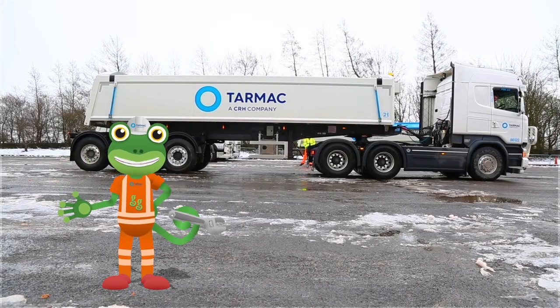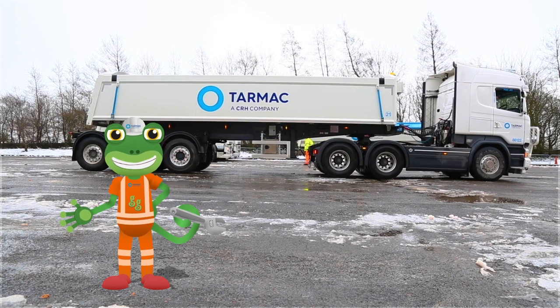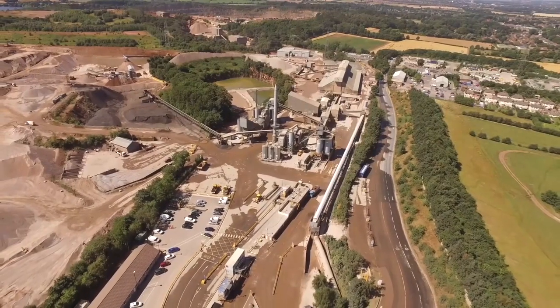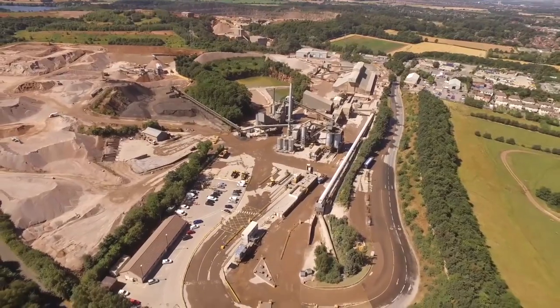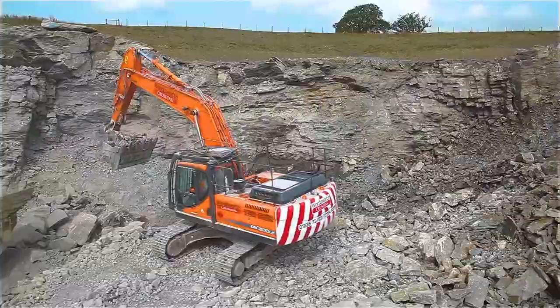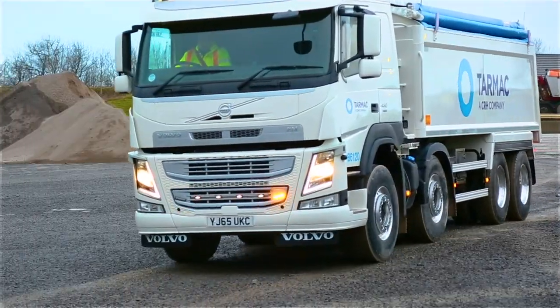Now we're ready to go into the quarry and see these tipping trucks in action. But what is a quarry? Well, a quarry is like a really big hole in the ground. And in this quarry, they have lots of special materials that can be used to help make things. How cool is that?